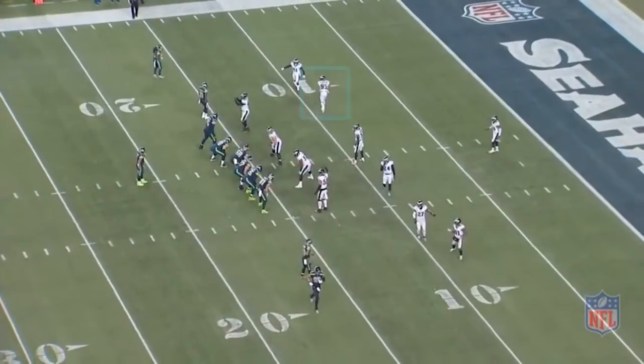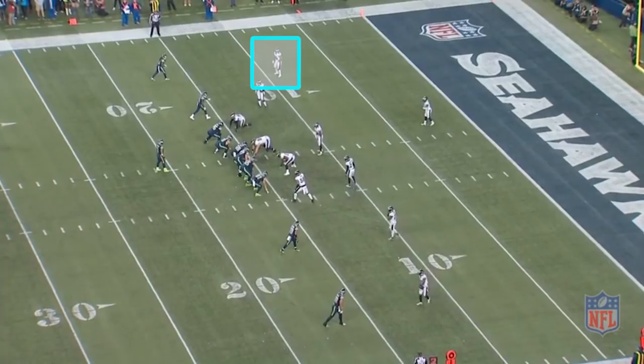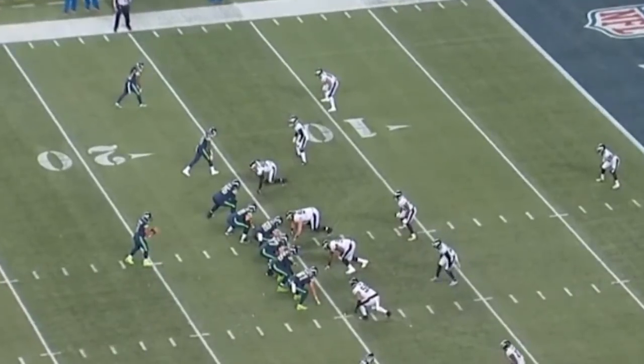So you look at this coverage here, and they're flexing out Michael Kendricks on him one-on-one out wide. And Russell Wilson, kind of the key here, he identifies that Kendricks is inside leverage. And so he gives a little signal with his hand. You can see it better on the end zone angle. He just kind of taps his hand there. And that tells J.D. McKissic to run a slant and go.